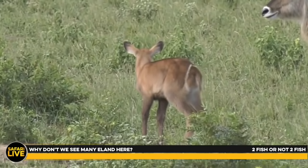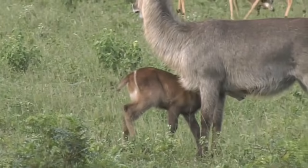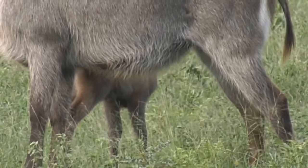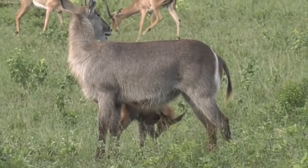Eland are also a dry area animal. They prefer drier habitats than what we've got here. And so also the amount of predators, it's just not a great place for them. They prefer more long grass areas, so the Mara does well for them because the grass gets very long. You also find them in the northern parts of Kruger where you can get long grass areas.